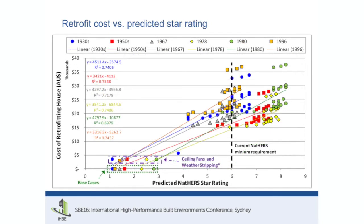Let's turn that into equivalent star ratings. So we're now showing how much money is required to achieve a desired star rating. And you can see there by the dashed vertical line, this is our 6-star, this is the requirement at the moment. Now I'm particularly excited by this graph because it shows you if you have a target star rating in mind, you could use this trend line to confidently predict how much it's going to cost. I find that fascinating.